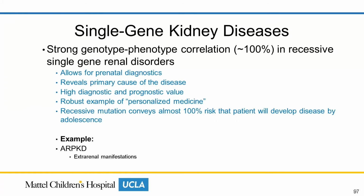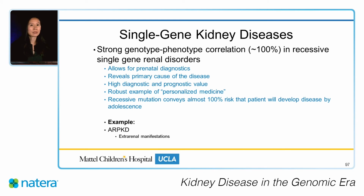So due to the strong genotype-phenotype correlation of almost 100% that's seen in renal recessive diseases, I just wanted to talk about, again, how important it is that these patients get seen by a geneticist, a genetics counselor, and a nephrologist. Especially in renal, single-gene renal disorders, it's important to know the diagnosis. That allows for prenatal diagnostics and can precisely reveal the primary cause of the disease. There's high diagnostic and prognostic value to this, and this really allows, in pediatrics especially, personalized medicine for our patients. Since the recessive mutations, like I said, convey almost 100% risk that the patient will develop disease by the time they reach adolescence.